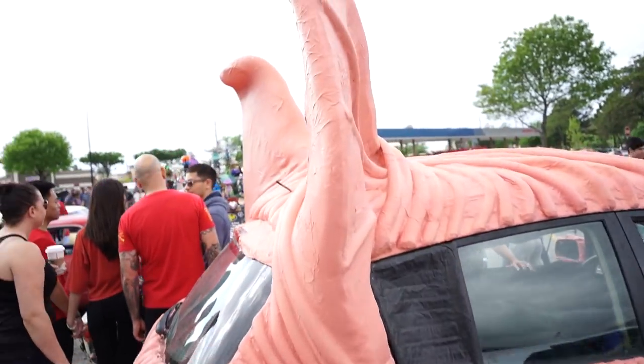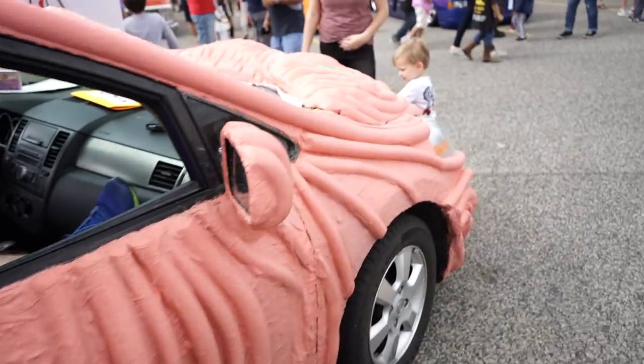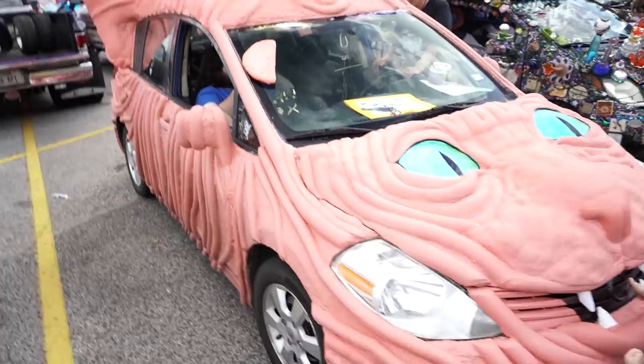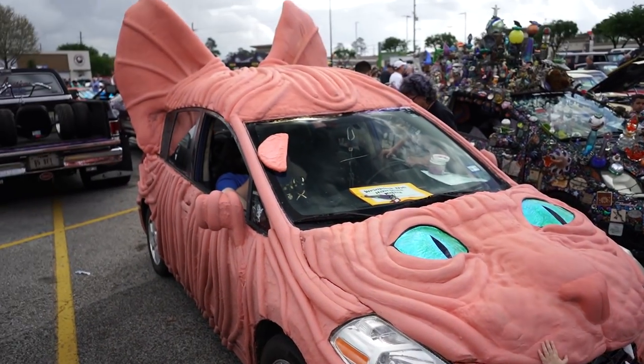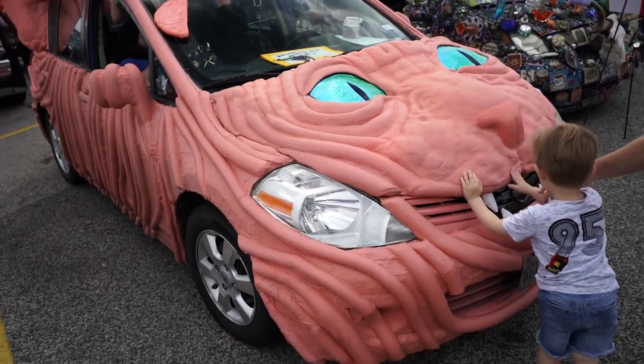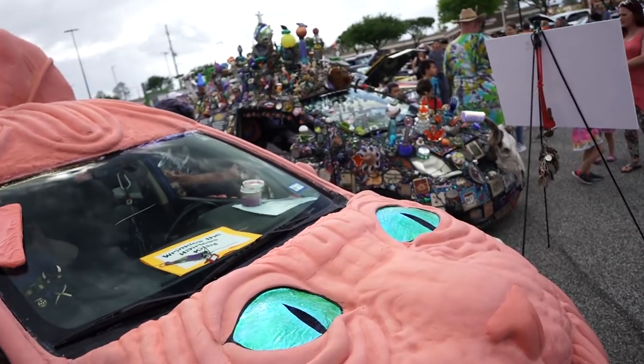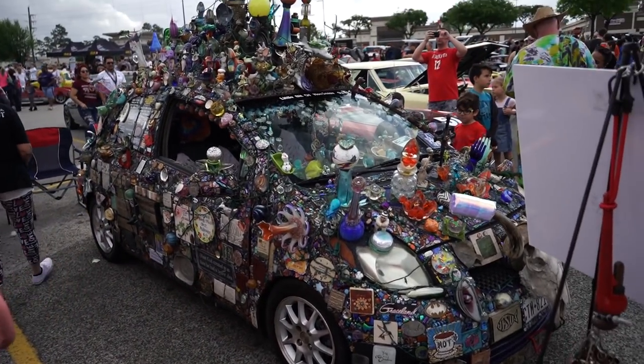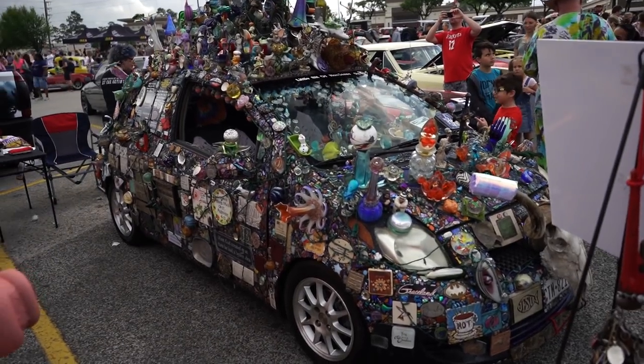I'm not real sure what's going on here. That's Rico. That's his name. It's like a cat. This is very strange, next to this art car with incense all over it and different goodies.